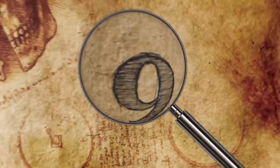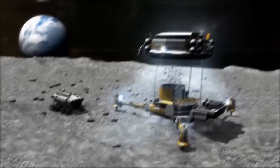Number 9. Black and red moon plants. NASA's Artemis program is the newest attempt to return American astronauts to the moon. This is a very real program that NASA is currently undertaking to establish a permanent colony on the lunar surface. It will be a base at first, then hopefully grow into something more sustainable.